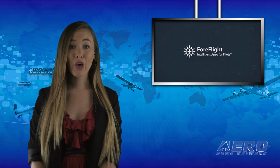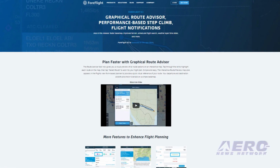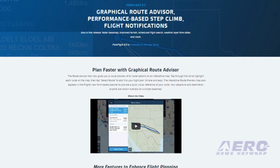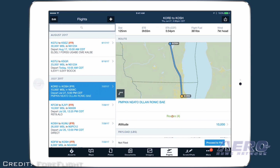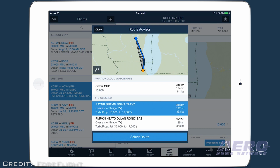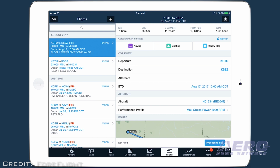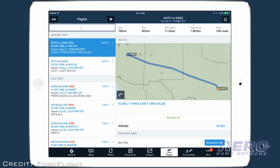Topping the list of new stuff for version 9.3 is a graphical route advisor. The Route Advisor tool now gives you a visual preview of all route options on an interactive map. Tap through the list to highlight each route on the map, then tap Select Route to add it to your flight plan. The interactive route preview map also appears in the Flights View form-based planner to provide a quick visual reference of your route. Your departure and destination airports are shown overlaid on a simple base map.